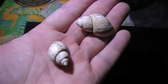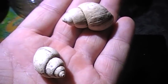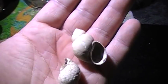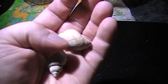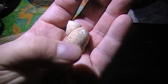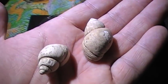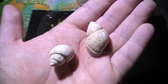I did also find these. I found these dead shells under a rotten log. They're pretty big. I wonder if they're terrestrial or aquatic. I'll have to try to figure it out. I've got to go back to the spot where I found these and see if I can find any live ones. They were around a real marshy area, so they could be both. I'm not sure what they are exactly, but I'm going to try to figure it out.